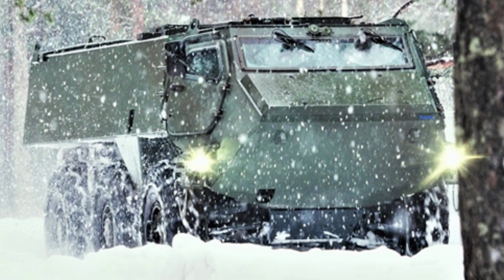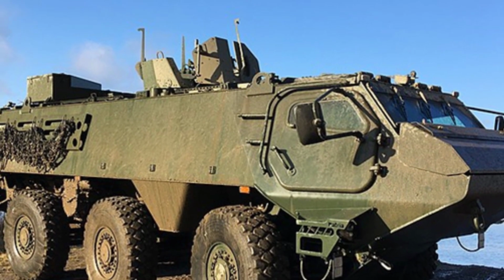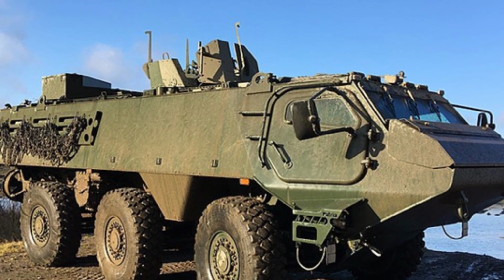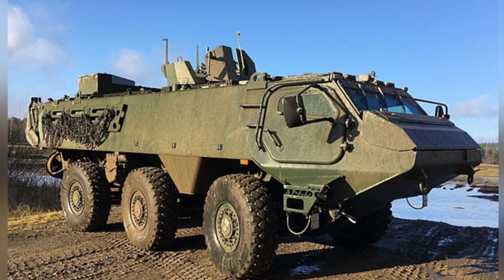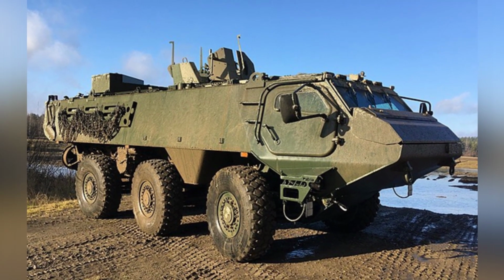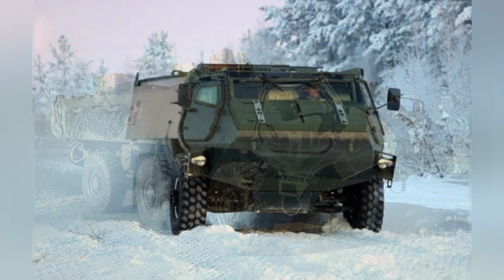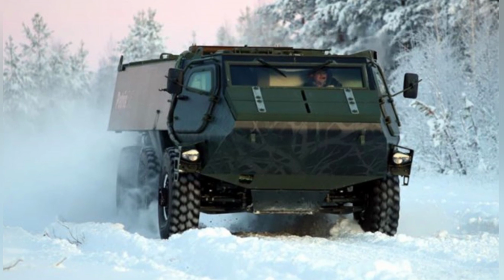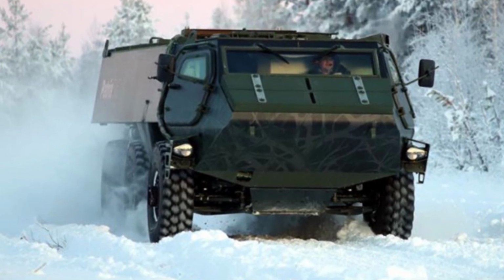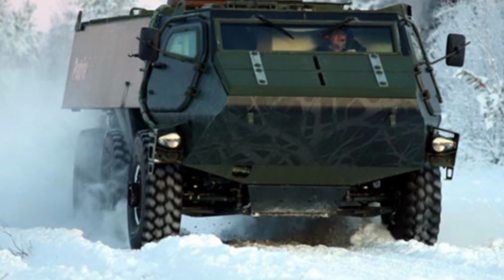The Patria 6x6, hereinafter referred to as the Patria armored vehicle, looks very simple in appearance. Designers have used many commercial components to reduce manufacturing and operating costs, while ensuring structural strength. The personnel carrier is powered by a turbocharged 5-cylinder diesel engine, paired with a 7-speed automatic transmission. The vehicle's maximum highway speed can reach 100 km per hour.